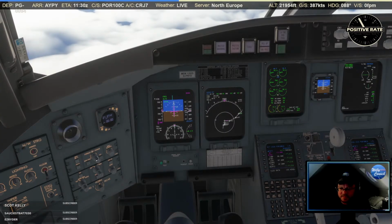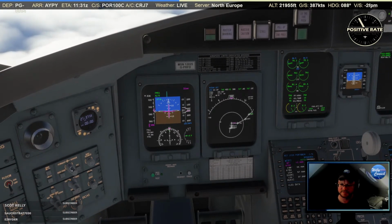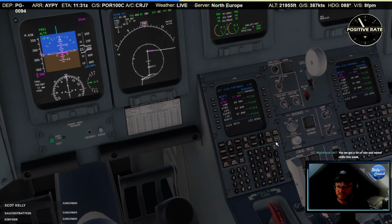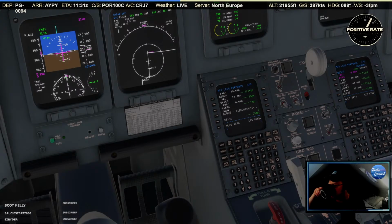Let's see if we got a top of descent marker anywhere. I think that might be it there. That's good. That's a good sign. Because on our approach, we want to be at 2,500 for approach. So I'm going to leave that discontinuity in because we will probably vector ourselves first before we line up for the ILS.